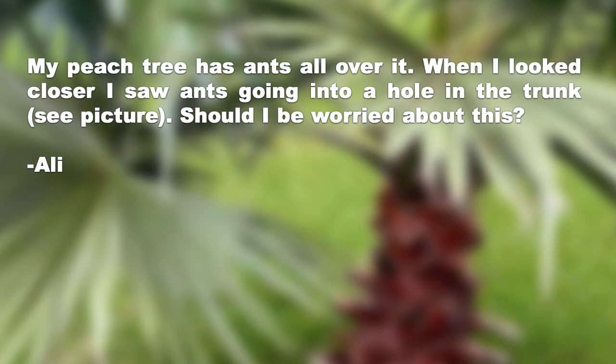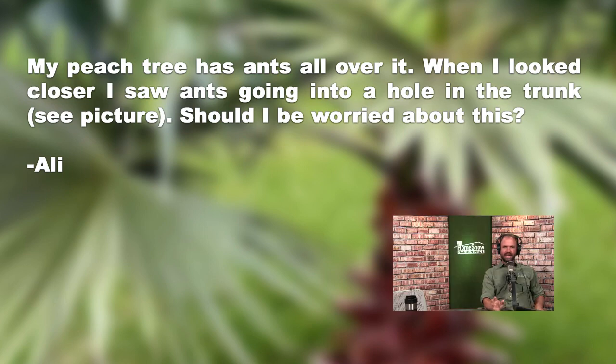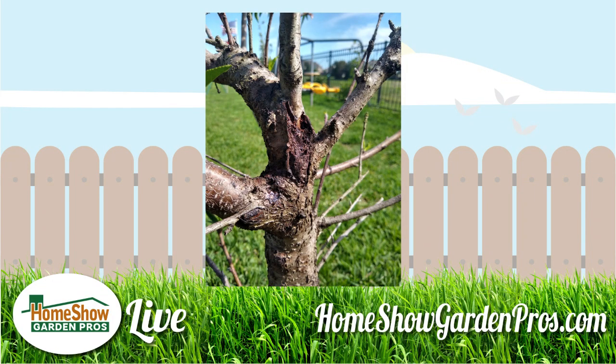So I did ask Allie if she could try to get a picture or two of the ants themselves, because depending on the type of ant, that's where we either have a problem or we don't have a problem. That's where we know the tree's going to be okay, or we need to take immediate action. There are carpenter ants, and there are termites that look kind of like ants. If it's fire ants, then it's probably just a home, and that hole probably goes all the way down to the soil. And that's not too big of a deal.